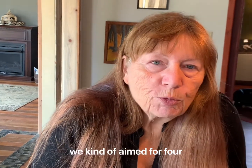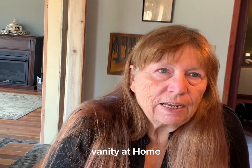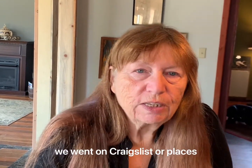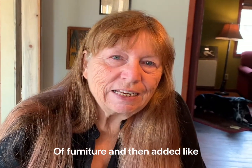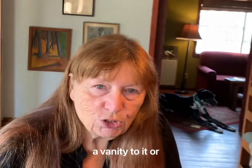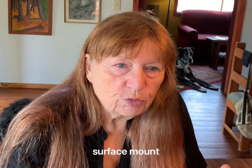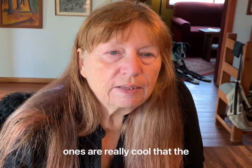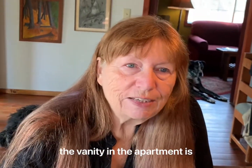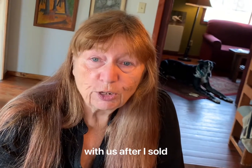We kind of aimed for different. Instead of buying a vanity at Home Depot, we went on Craigslist or places like that and found cool pieces of furniture and then added like a vanity to it, or a sink over the top, one of those surface mount sinks. Both of our sink ones are really cool. The mirror that we found for over the vanity in the apartment is super cool. If there was a way to take it with us after I sold it, I would totally do that.